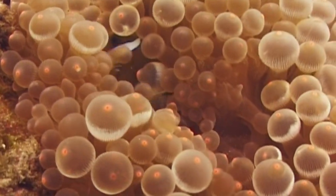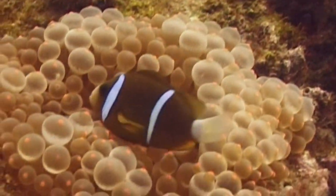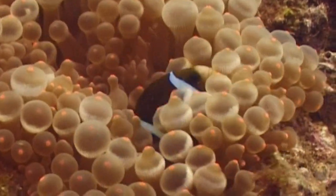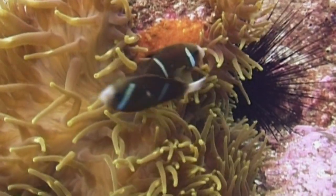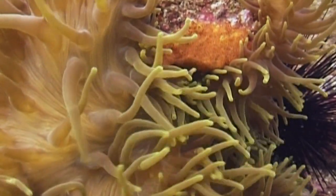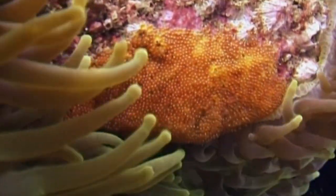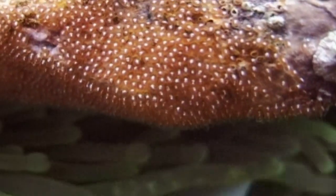Once an anemone has been adopted, the anemone fish will defend it vigorously. At Julian Rocks, anemone fish start laying their eggs when the water gets warmer, around mid-December. They utilize flat surfaces, protected by their host anemones.